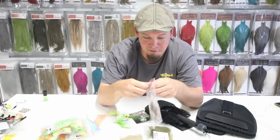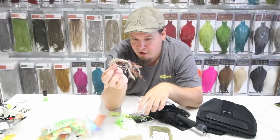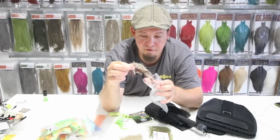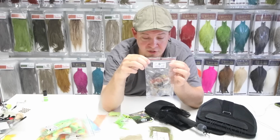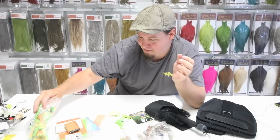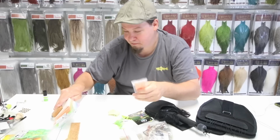Also, finally back in stock are these. These are deer hair spun into a dubbing loop, so you can make some very nice caddis flies fairly easily. Just use these and some wings and you're golden. These come in a variety of different colors, and it's really an awesome product that I've been very pleased to have finally back in stock.